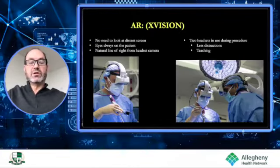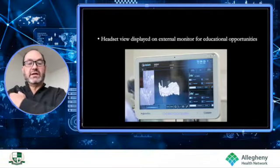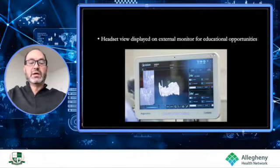So here you see what it looks like in the OR. Two headsets. There I am with my fellow. We're both seeing the exact same thing. Easy to teach. We don't have to look away from the field at any time. Our eyes are always focused on the patient. This is the external monitor, which everybody else in the OR is seeing, obviously 2D and not 3D imaging, but gives you a sense of what everyone sees while we're working with the headsets.